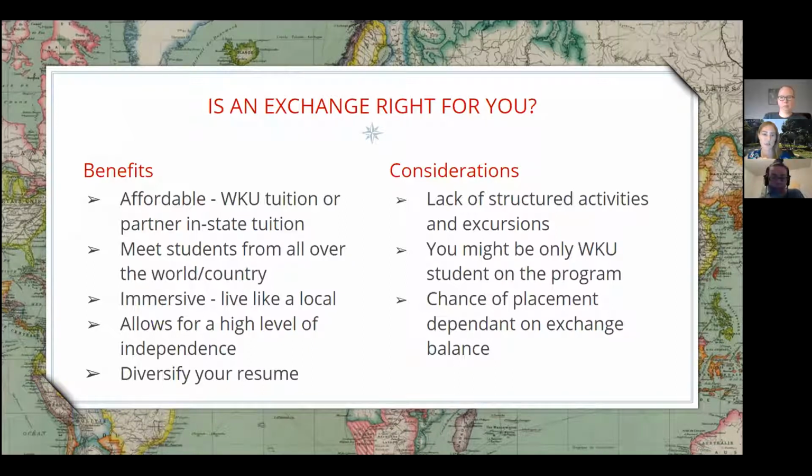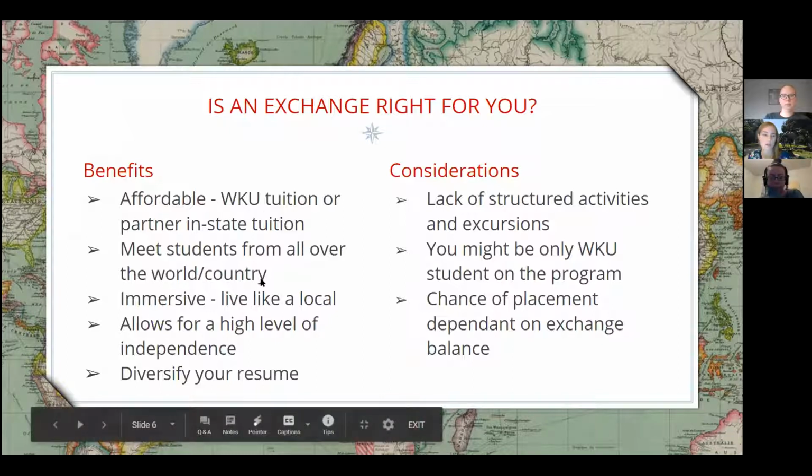Another cool thing is that you get to meet students from all over the world, or possibly all over the country, or in the specific location if you're studying through NSE. And so it's kind of different than a lot of other study abroad programs where you might just be with a bunch of American students. You actually will be in a diverse population depending on the school that you're going to.